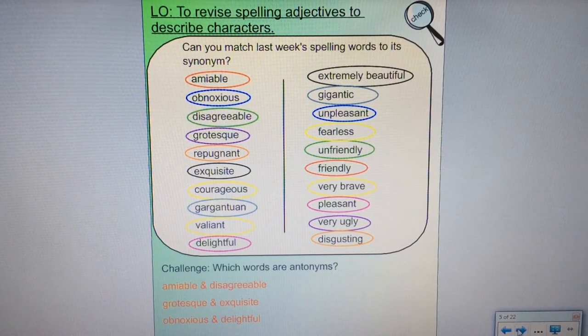And if you noticed the challenge, looking for some antonyms, words that have the opposite meaning, you could have added on that amiable and disagreeable are antonyms. Grotesque and exquisite are antonyms. And obnoxious and delightful are antonyms.